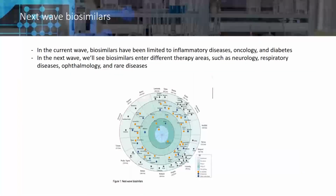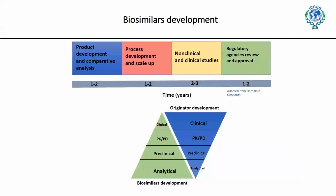In the current wave, biosimilars have been limited to oncology, diabetes, and inflammatory disease, but in the next wave, we will see biosimilars entering fields like neurology, respiratory disease, ophthalmology, and rare disease. So I hope I convinced you that this is really important.